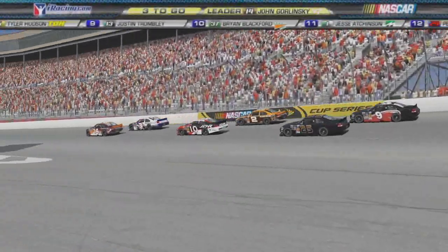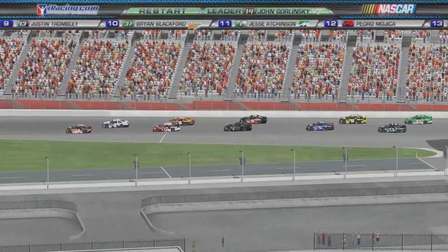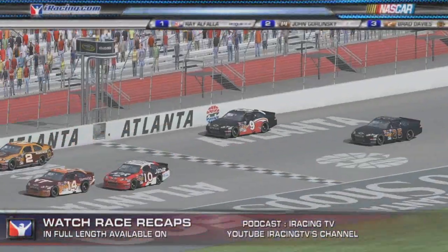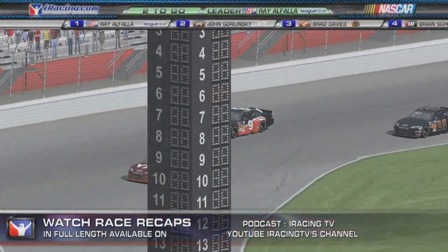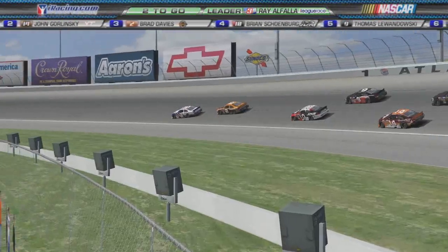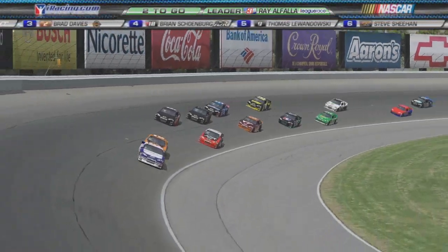Our finish line. Pace car is off. They get up to speed here. Green flag flies. We are underway. Ray Alfala was close, and I mean close. Look at Schoenberg way down into the grass trying to get around Gorlinski. Schoenberg clears Gorlinski. Can the 14 even make the corner?